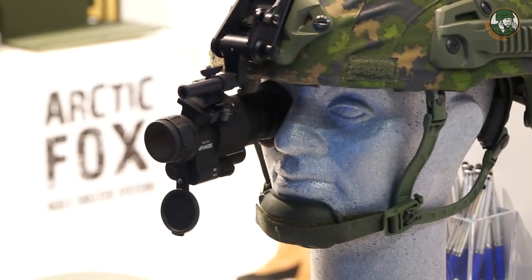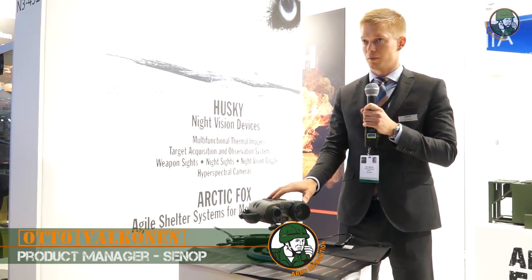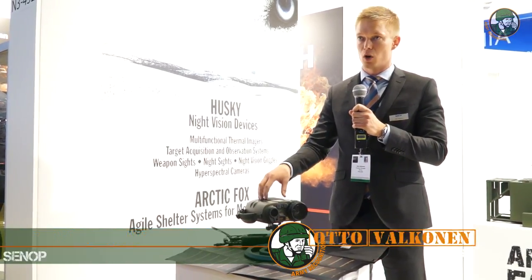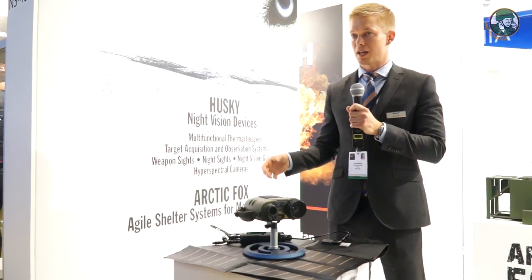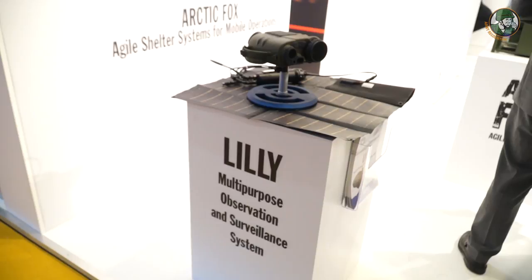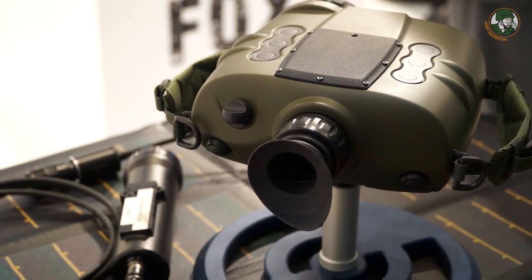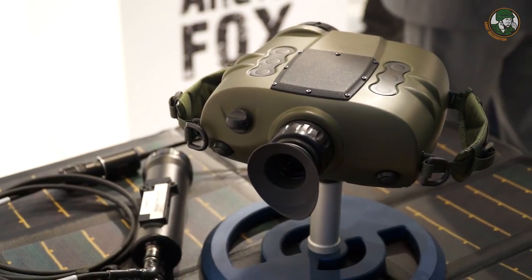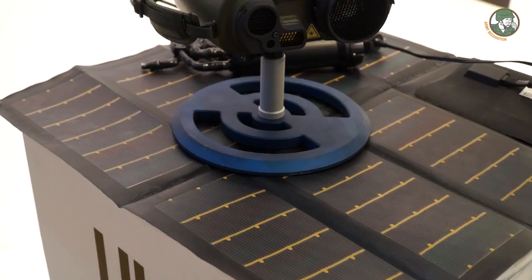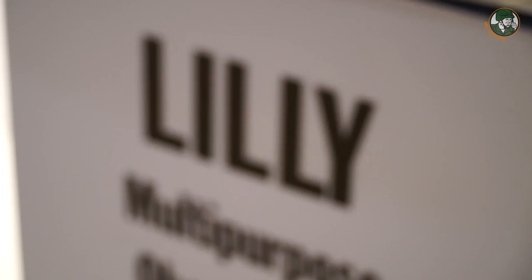About the Lily system, the main features that we have here are the uncooled thermal imager, direct view optics, laser range finder, digital magnetic compass and the GPS. So basically we have all the functions to do observation in all weather conditions or during all times of the day, and also we can measure targets easily just by pressing one button of the device. We get very precise target coordinates and we are able to send those, for example, to a battery management system, etc.